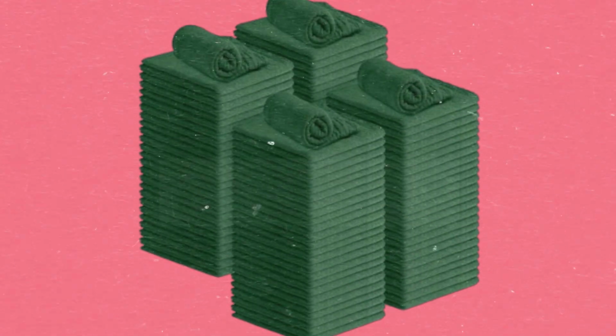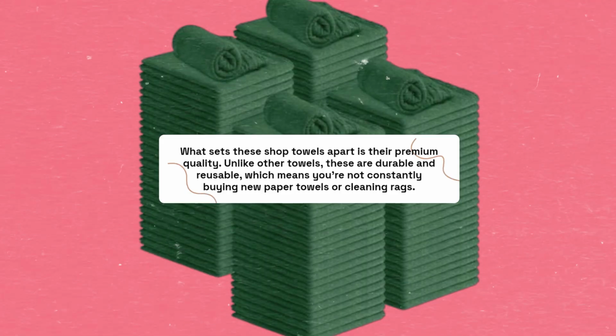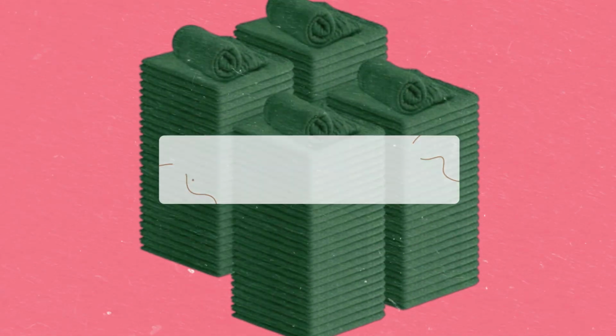What sets these shop towels apart is their premium quality. Unlike other towels, these are durable and reusable, which means you're not constantly buying new paper towels or cleaning rags. Over time, that adds up to big savings.